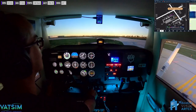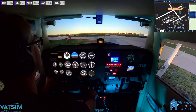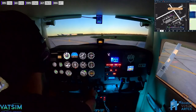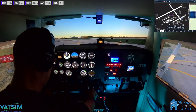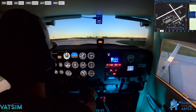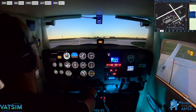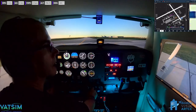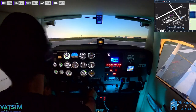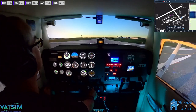Runway 07 right, 25 left. I'm all over the place here. Alright, where are we trying to go? 25 right. We're crossing 25 left again.